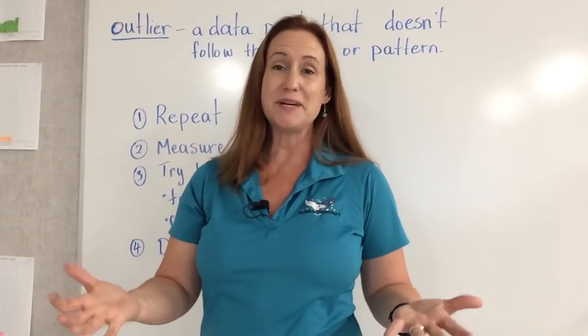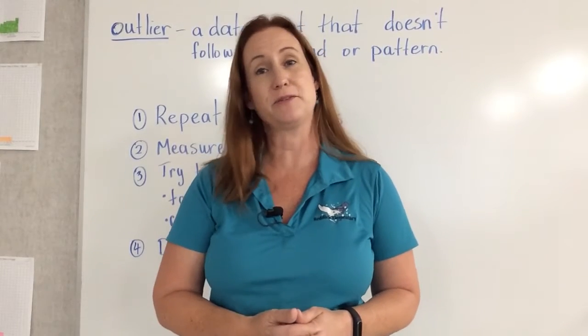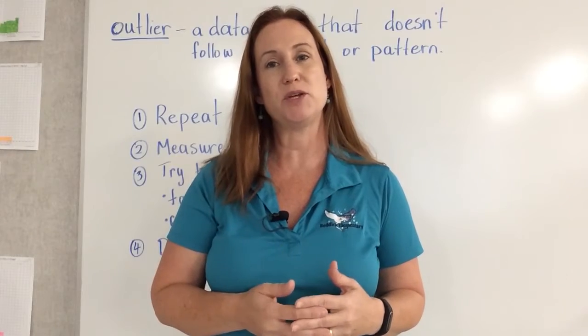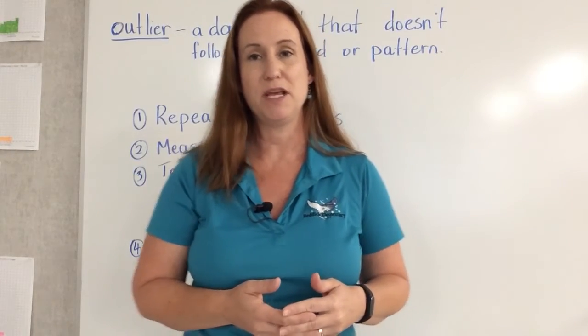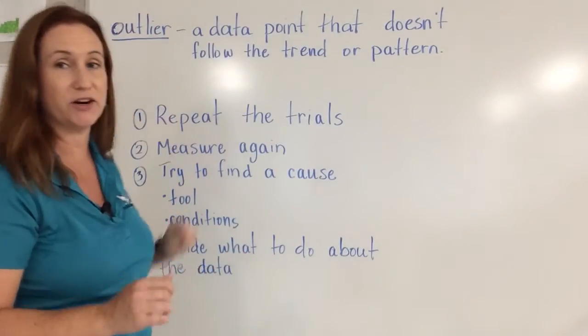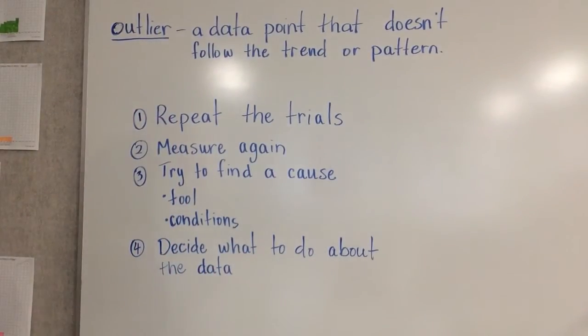So on day 11, we had some very interesting things happen with our growing gators. One of them was that strange data point that happened with the gator in the tap water. So when we have something that doesn't quite fit, it's called an outlier. That is a data point that doesn't follow the trend or the pattern. So what do we do with that? There's several things that we can try.